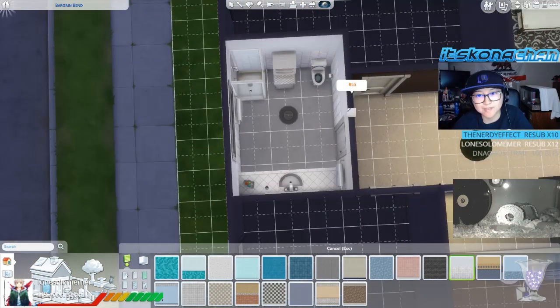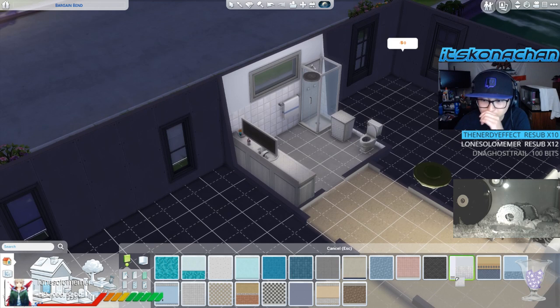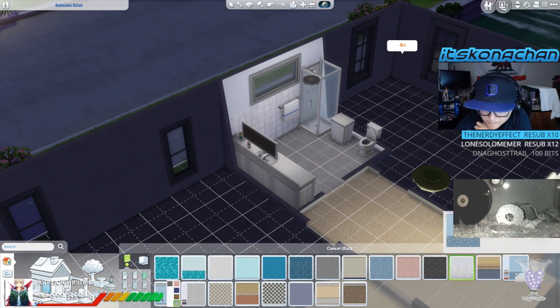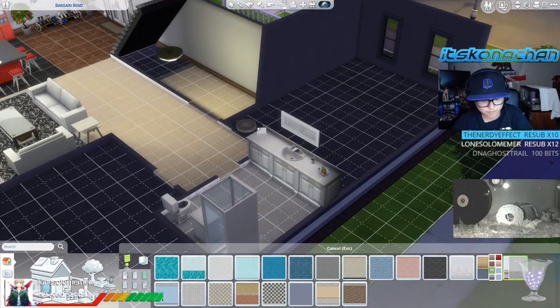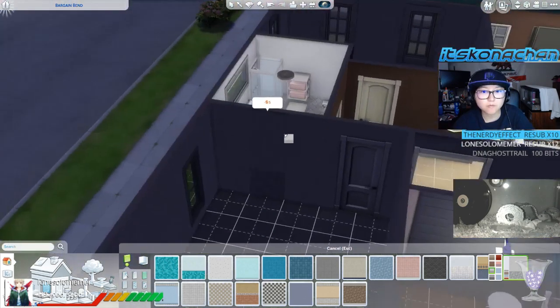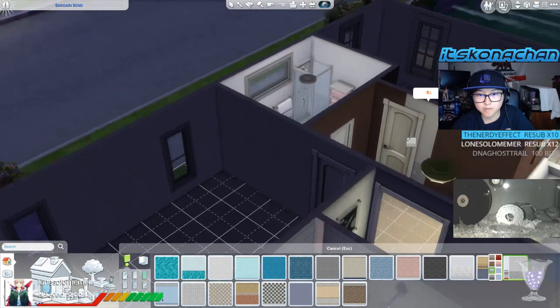I mean, this bathroom looks very sterile compared to everything else. Should we do a different color? Maybe more of a gray, so it's not boring. Yeah, I think this works. It still looks really nice. I like it. Cool.